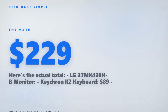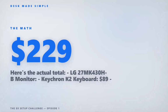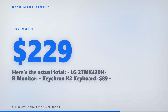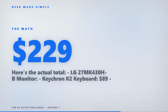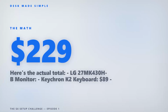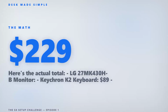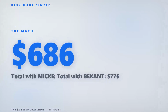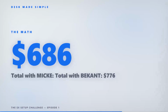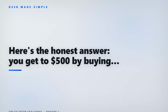The math. Here's the actual total. LG 27MK430H-B monitor, $229. Keychron K2 keyboard, $89. Branch ergonomic chair, $239 sale price. IKEA BEKANT desk, $129 MICKE to $219 BEKANT. Total with MICKE, $686. Total with BEKANT, $776. Wait, that's over $500.